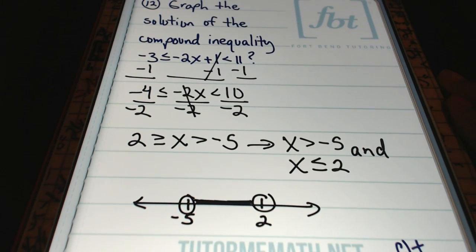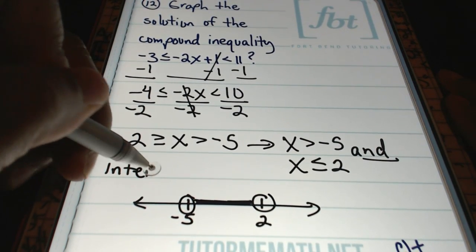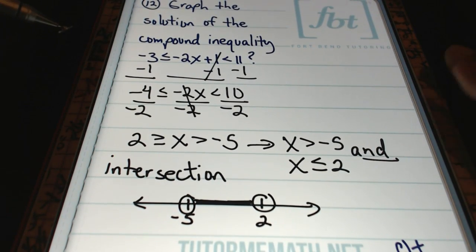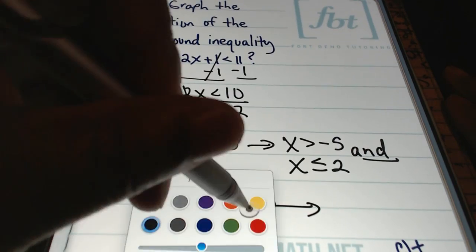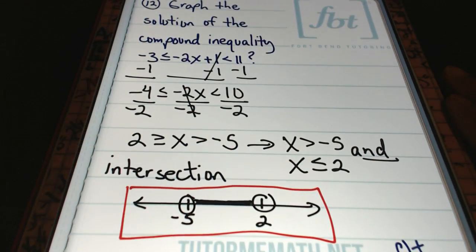Done and done. So the type of compound inequality that you were dealing with, because of this and situation here, was an intersection. This was an intersection, because of the and there. And then that completes this. We have it all nicely graphed with open circles.